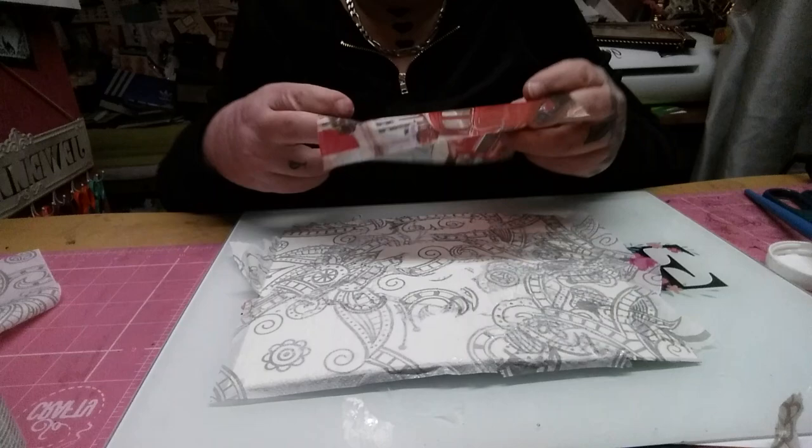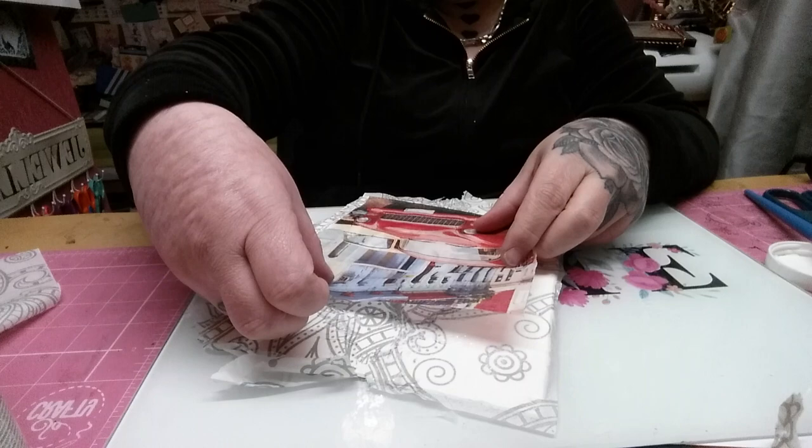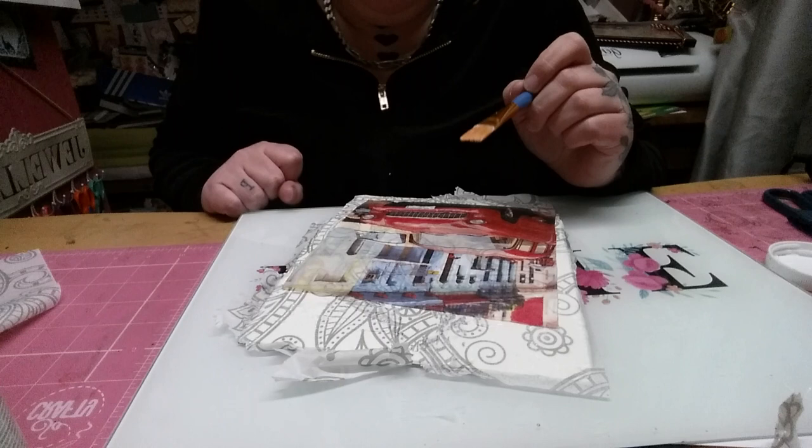And I'm going to turn it away for you guys for a second because I want to see if I want this on straight or if I want it slightly at an angle. And I'm going to go with a slight angle here. And just press that down. Now, this part is the bit that I don't know if I do it different to other people, but this is the way that I do it.